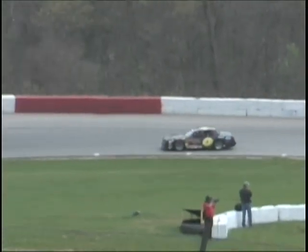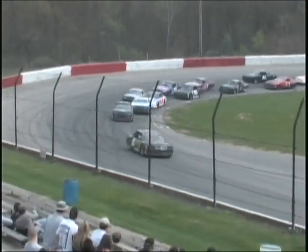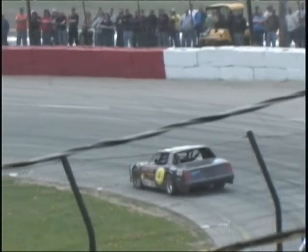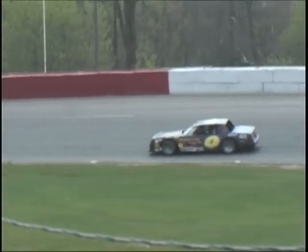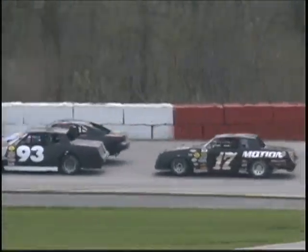He set a new track record earlier this afternoon and hard on the brakes up front, 95 of Brian Hopkins. Boy, Hopkins was hard on the brakes because he got into the rear of Chad Portman. He checked up. Portman nearly spun the car. Drivers all over the racetrack racing early on in this 75-lapper.